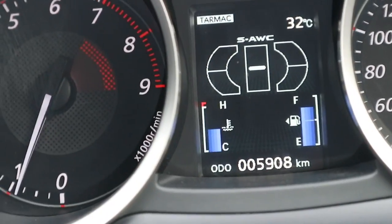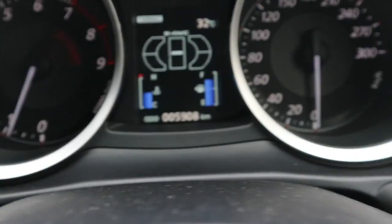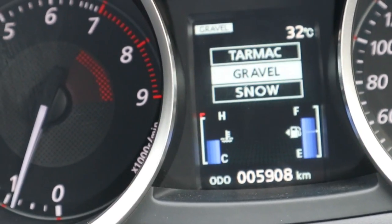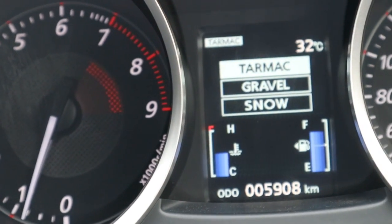In the center you can actually adjust what is shown or certain settings of the car with this button right here. So right now the car is in tarmac mode. If we pull down, we can see it's in gravel mode now. Now it's in snow mode. I will keep it on tarmac because we are on tarmac.